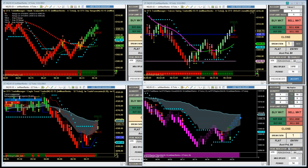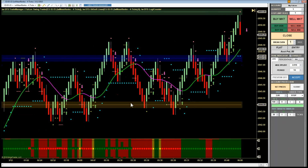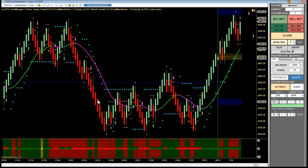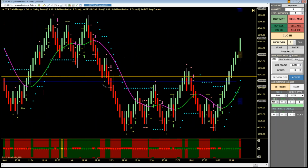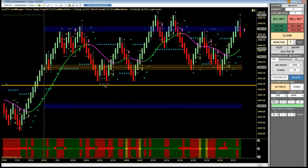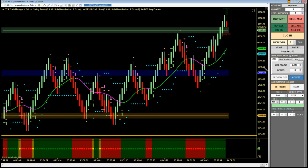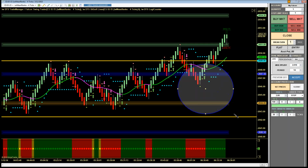All right, here we go. I'll bring over the Falcon, the swing trader. And from where the market left off yesterday, it closed about down here somewhere. And where it opened this morning, it opened right about here somewhere. So you can see this is going to look like a rather substantial opening gap.